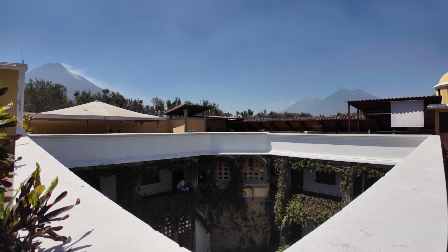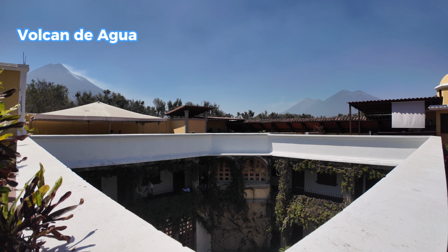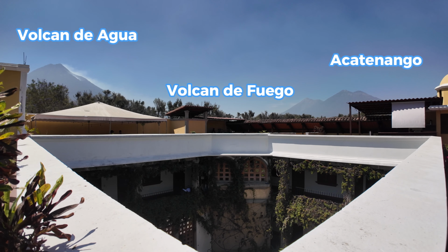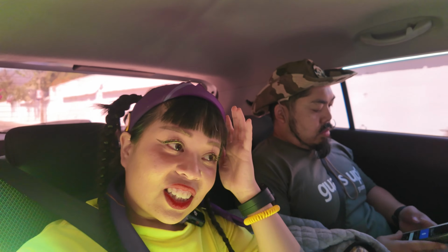So this is the view from our rooftop hotel. It's pretty insane, and this is where you could actually have your breakfast. From the rooftop of our hotel, you can see all three volcanoes that tower over Antigua, Guatemala. Volcán de Agua to the far left, Volcán de Fuego closest to the center, and Acatenango to the far right. We even managed to catch Volcán de Fuego having a mini eruption. We're leaving this cute little town, Antigua, and we're now on our way to Guatemala City.